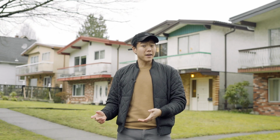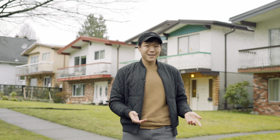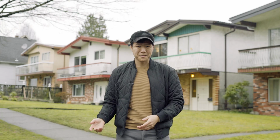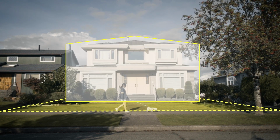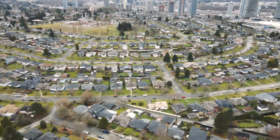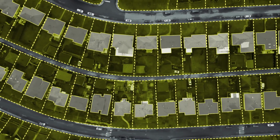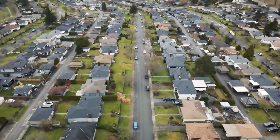Many cities today find themselves with a shortage of housing, and part of the reason why is because building new housing is very difficult. Like the past, there are rules that limit how much you can build on a piece of property, often called zoning bylaws. And in many cities, most neighborhoods only allow for houses to be built in them. These are known as single-family neighborhoods, and they usually make up the majority of land in North American cities.